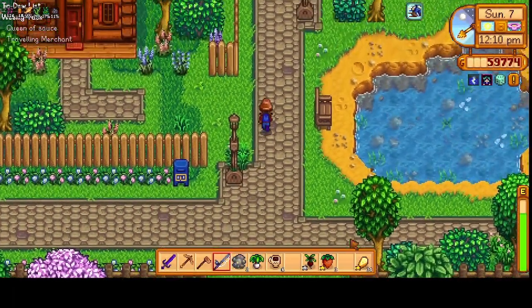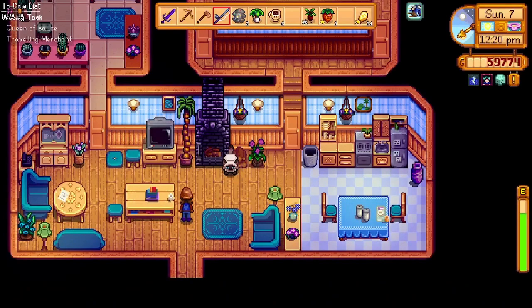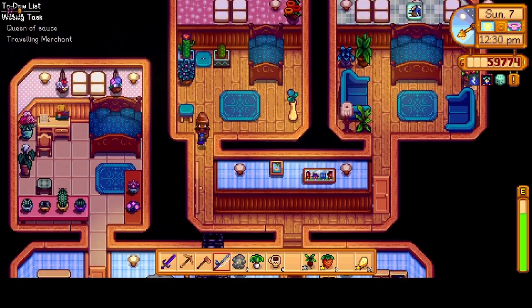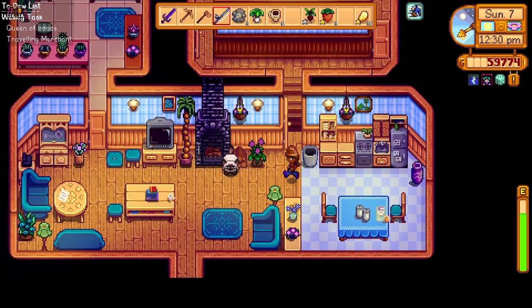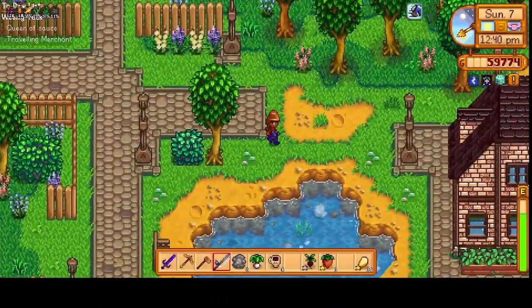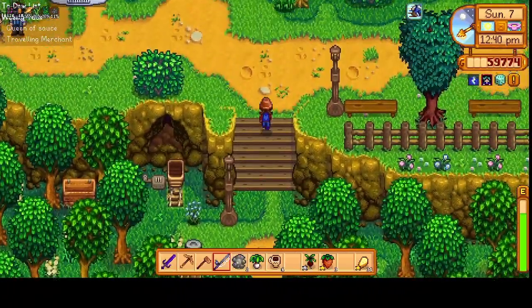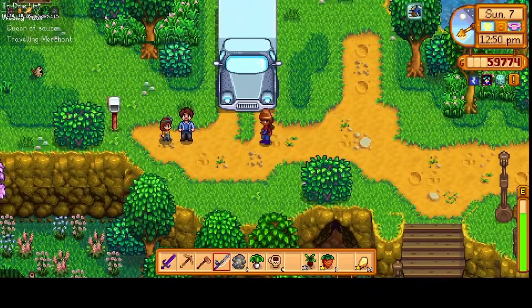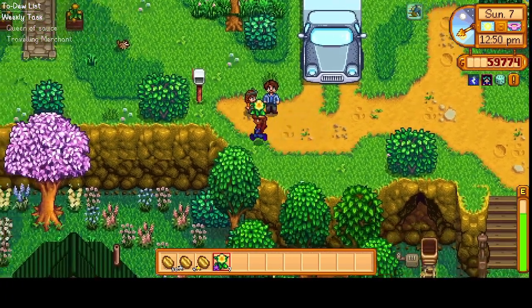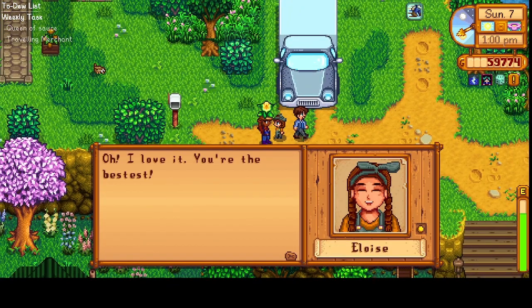Okay, let's go find Eloise. Or we'll find Aiden first, maybe. Doesn't look like she's at home. Okay, there's Jacob and Eloise. Let's try this daffodil. Nope, I don't want to eat it. Oh, I love it. You're the bestest.